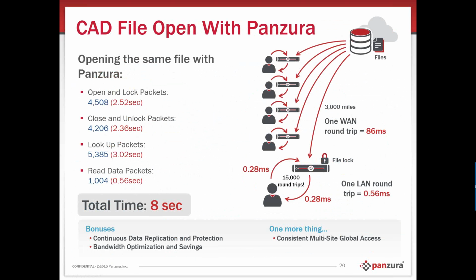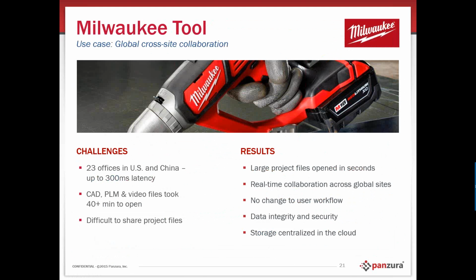Here's a customer example. This is actually a Milwaukee Tool use case. Their challenge is that they have 23 offices in the US and Canada, or in China. They have very high latency of 300 milliseconds, using several different applications, taking 40-plus minutes just to open up their projects. So the results are listed here.